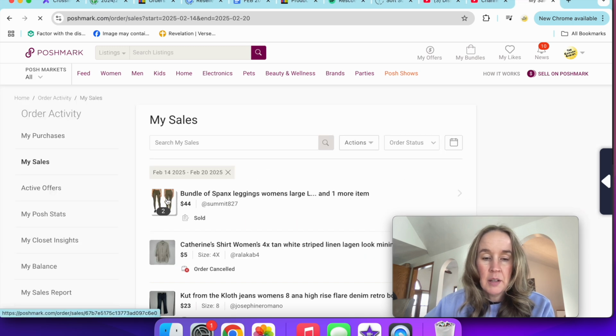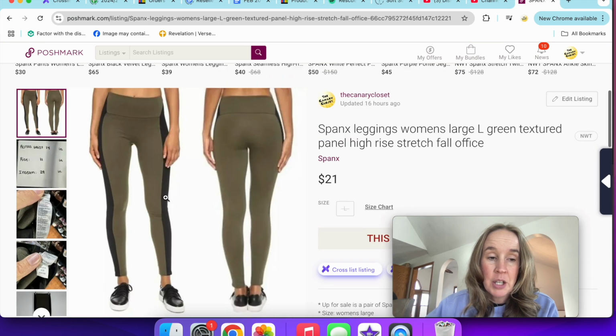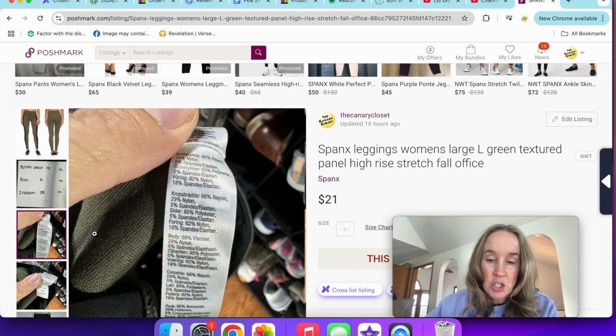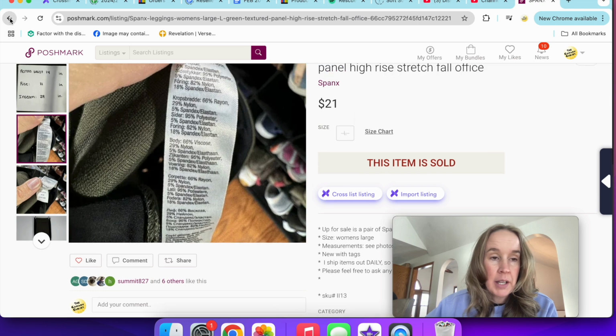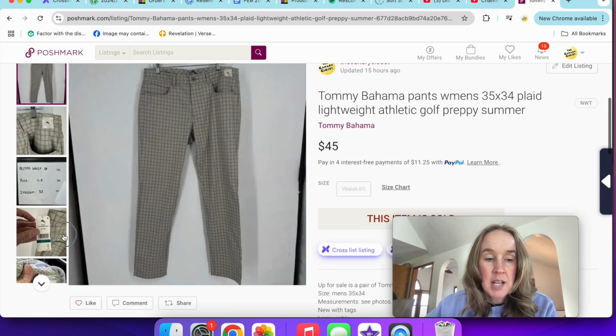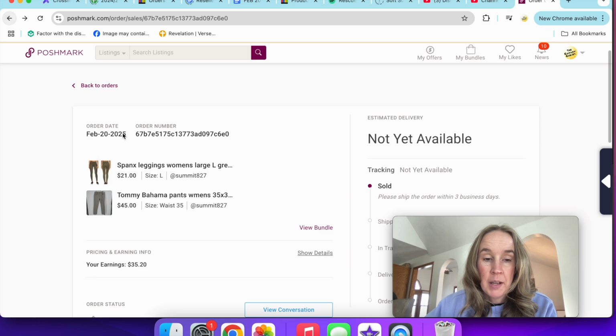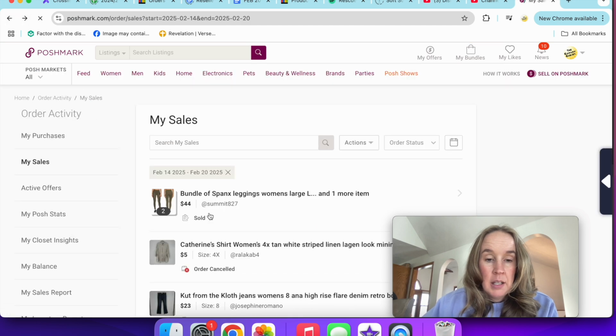I sold this bundle of 2 items for $44. There was a pair of new with tags Spanx leggings, which I don't have. So I'm messaging the buyer and asking her if she would like to replace them with something else. And then a pair of men's new with tags Tommy Bahama pants. So I hope that she gets back to me and we'll pick something else.